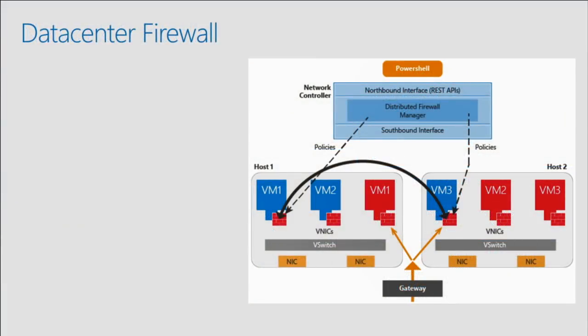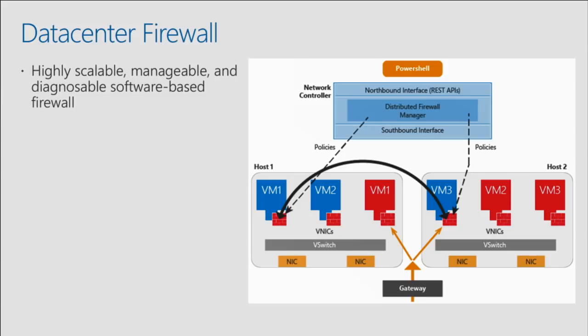This is the one I want to show you. The data center firewall will allow you to pick up a virtual machine which may have unique firewall properties inside that virtual machine, and move it to a completely different part of your network, and it will not breach any of the firewall policies. It will put those firewall policies on the new host for you. It's done with policies. You've got to write these policies.